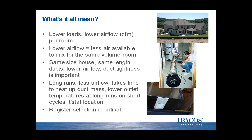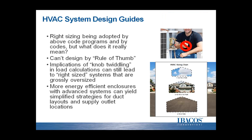But with lower airflows and less airflow, the temperature rise at the longest outlet for short cycles may not get the air temperature that you want delivered to that room, and may actually drive temperature imbalances, not because you don't have the right amount of airflow, but if the system doesn't run long enough, the temperature of the air leaving that longest run may be significantly lower than the temperature at the shortest run. And what we found historically is the shortest run is usually the one closest to the thermostat. So you may be starving the system, and I've got some information on that there.